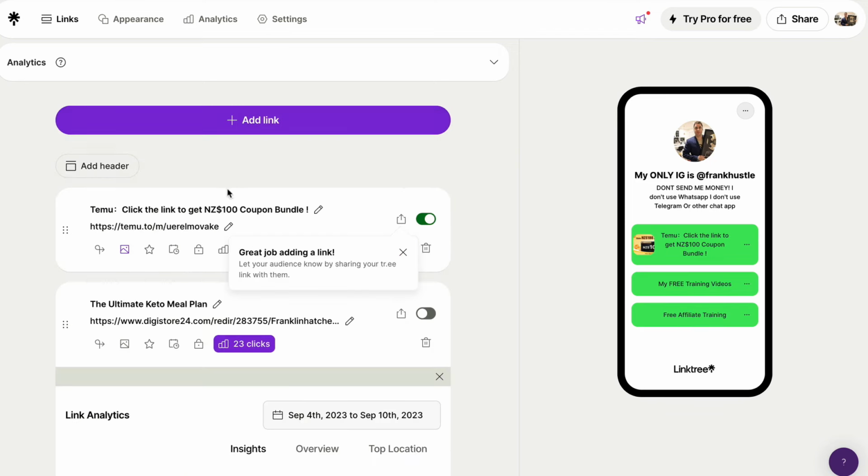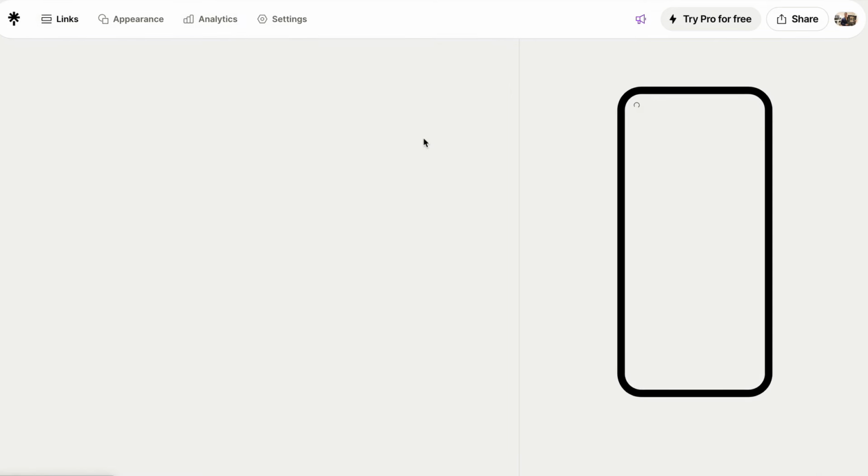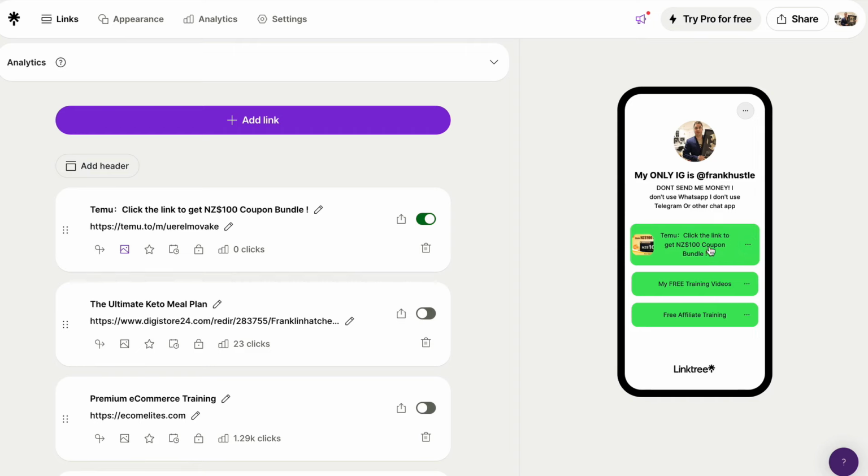And I'm going to go add. As you can see, it's automatically said, click the link to get a $100 coupon bundle. And it did it all automatically for me. So what I do is I go ahead and I get my link for my Linktree here. And now, as you can see, it shows it on the right side here. And I can turn it off if I like.